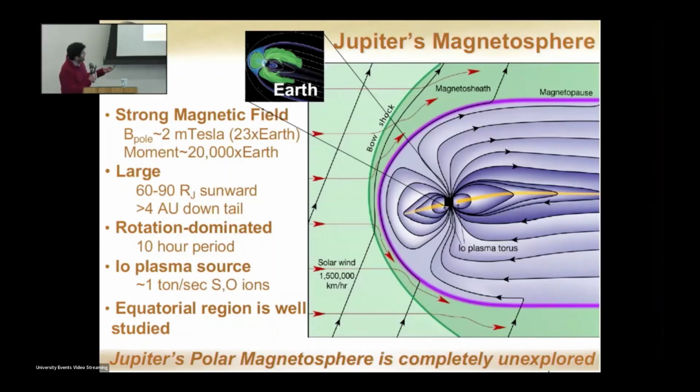Okay, so this is the outer boundary of the magnetosphere. That's essentially the last field line coming out of Jupiter. And essentially, you can see that Earth and its magnetosphere fits inside of Jupiter. Now, if this were visible to the naked eye, it would be the largest structure in the night sky. Okay, so far larger than the sun.